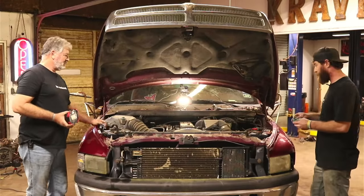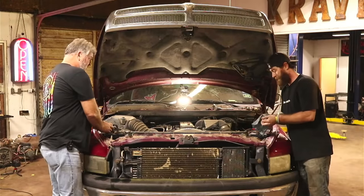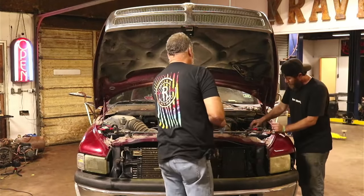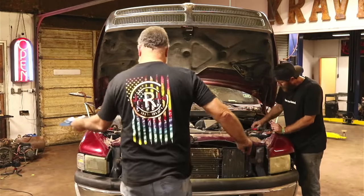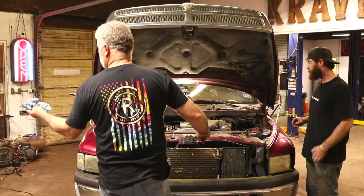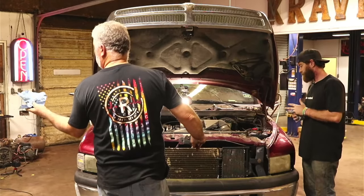Let's check this oil, see how it looks now. That's not the cleanest rag. I got a good clean one here. Make sure we're good and level, and we'll try to let her run a little longer and kind of rev on her just a little bit. I'm going to let her settle down just a little bit. In the meantime, you do a song and dance.